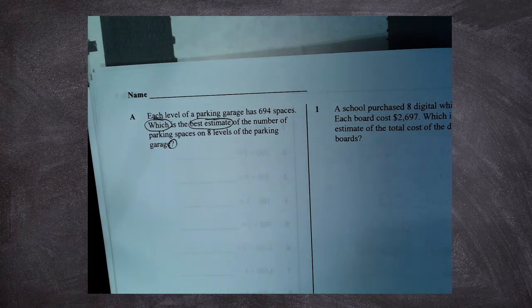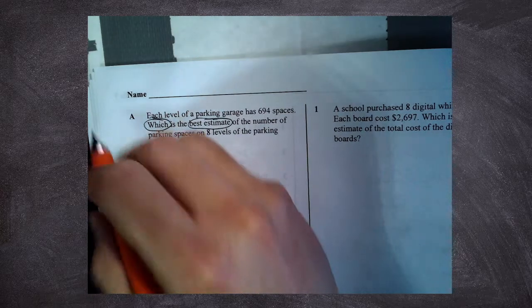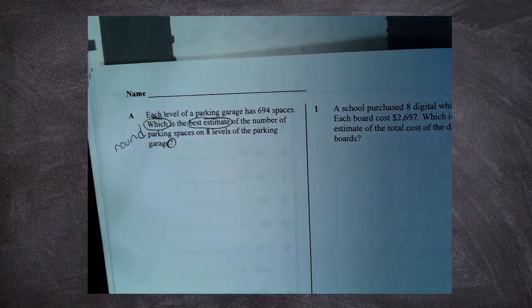In math, when they tell me that they want an estimate or they want me to round, what they're telling me is they don't want me to use the actual numbers. They want me to round them, to kind of give them like a guess. Now, the good thing is whenever you round numbers, you make the math a lot more simple for yourself. So estimate tells me I'm going to round my numbers. I'm going to write that here on the side, just to remind myself. Round.